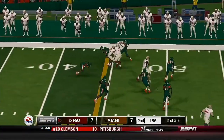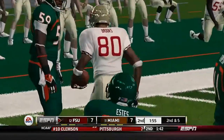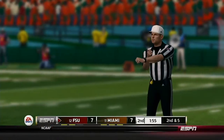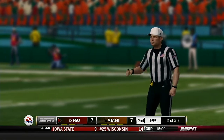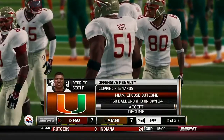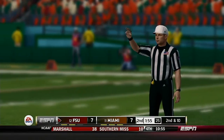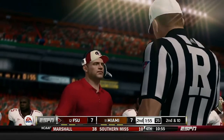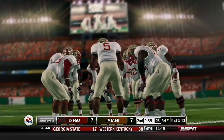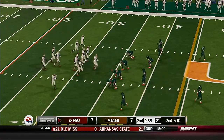Fires out to his wideout. Brought down at the 49. Flag on the play. Let's see what it is. Personal foul. Clipping. Offense. That one will put the offense in a hole, and they'll try to get some of that back on this upcoming play. Second and 10. Ball on the 34-yard line.